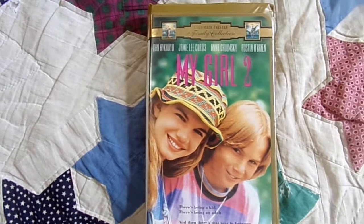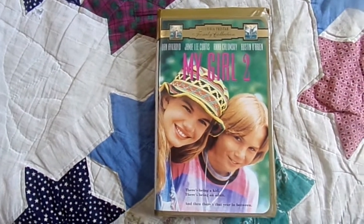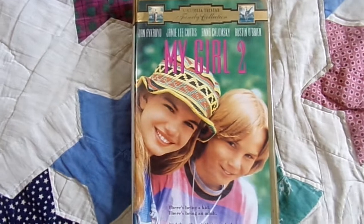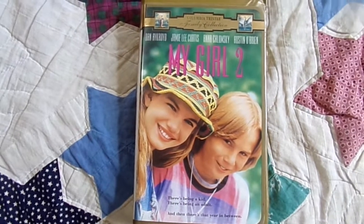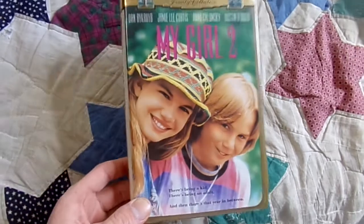Continue on with the VHS. Here's the Columbia TriStar Family Collection of My Girl 2. Now, I actually saw My Girl 2 years after I saw the first My Girl. I didn't even realize that they made a My Girl 2 until years later. And I do enjoy it. It's definitely a lot more upbeat compared to the first film. And I think a lot of people enjoy it because, I don't want to give too much away, it's not as sad as the first film.